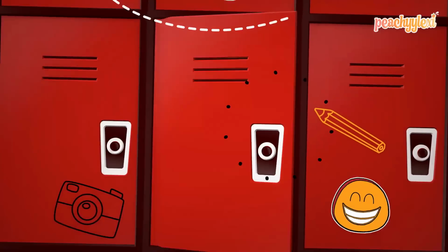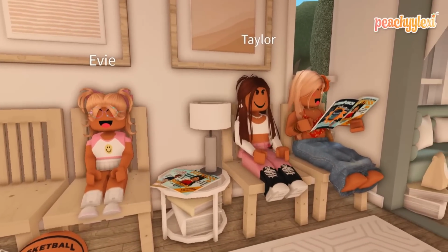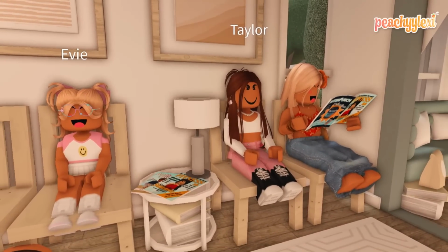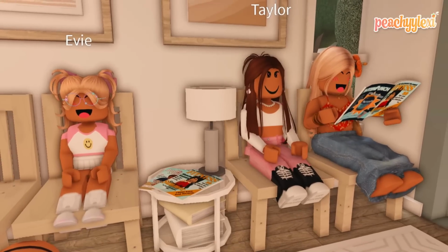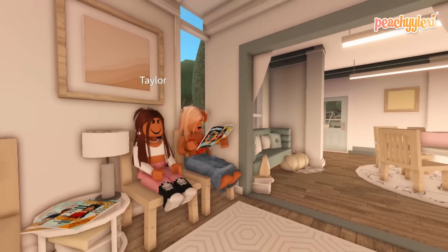Okay. Where are they? Sorry, Taylor, Evie, what did you think of the school? I actually think they'll get on really nicely here. I can't wait to see you guys' school next. Yeah, me too. I really like the colour scheme. It is really pretty, you know.